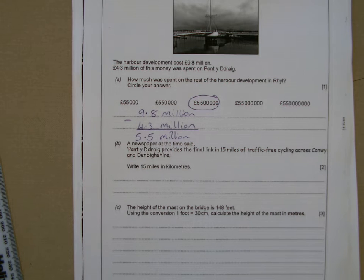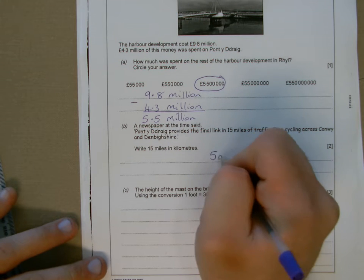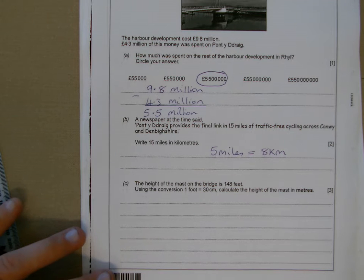Part B: a newspaper at the time said that Pont y Wraig provides the final link in 15 miles of traffic-free cycling across Conwy and Denbighshire. Write 15 miles in kilometres. Well, this is about remembering a conversion fact, with units, metric and imperial. The one we need to remember is 5 miles equals 8 kilometres. This is just something you need to know for the exam. You need to memorise that. 5 miles is 8 kilometres.